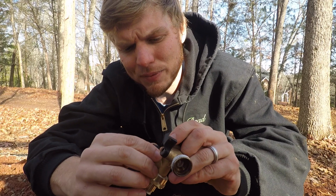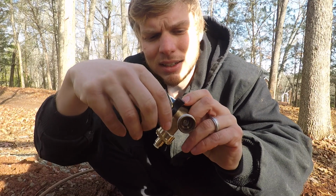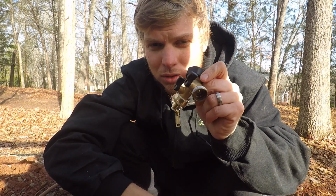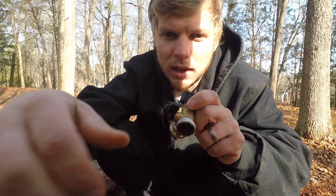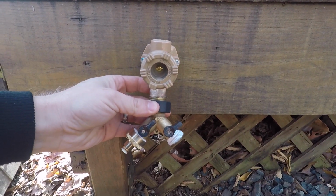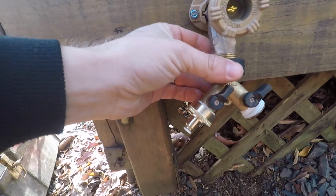When this is on the spigot, this valve is always going to be kept open because we always want water to be charged on this line. And this valve right now is shut. There's going to be like a hose hooked up to this, and whenever he wants to use the hose, he's just going to turn that valve and then he's going to have water. And the spigot is always going to be on once we get this thing in. So that's the setup. Now we just have to cut the pipe to fit and hook it up.